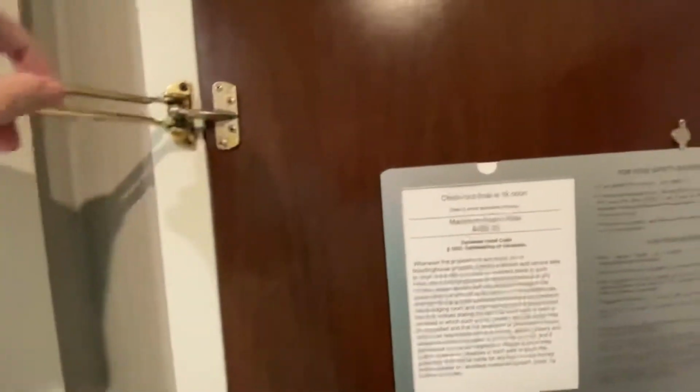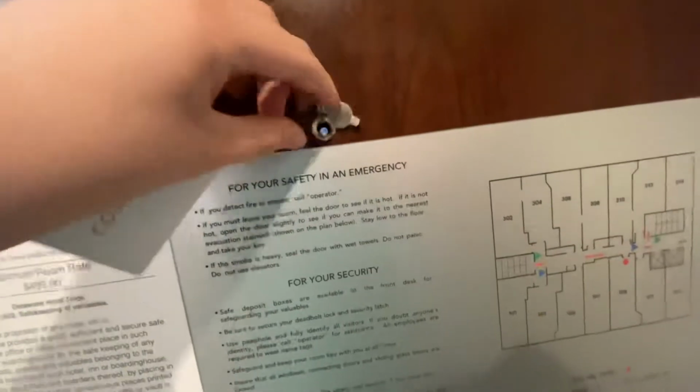Got a deadbolt, which is automatic, and a latch lock, and a peephole with a cover, along with the Delaware hotel laws and a map.